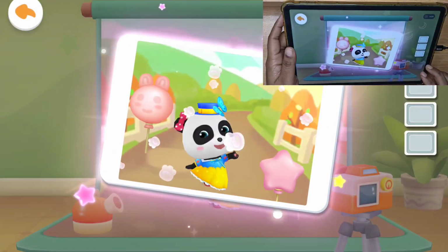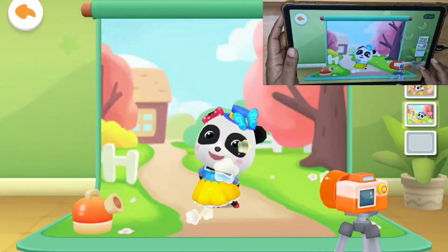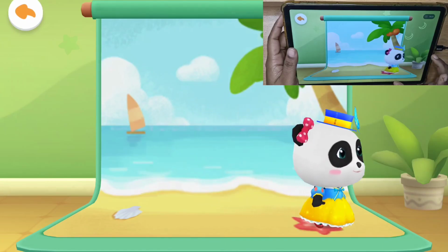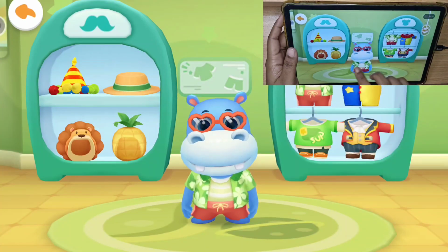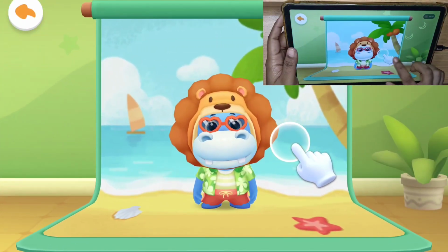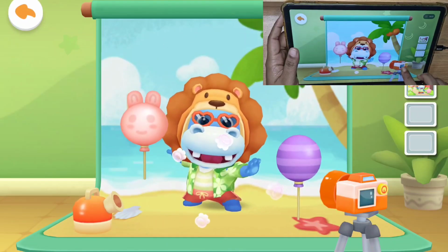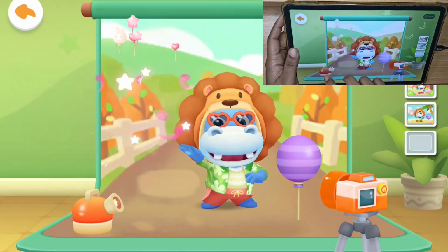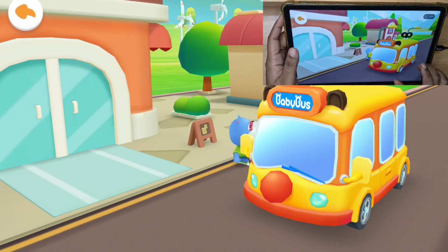Tap the camera to take a picture. What a nice picture! Clothes are pretty nice. Please help me try them on. Tap the camera to take a picture of me. That's a nice shot. Thanks. I've taken the photo. Let's go.